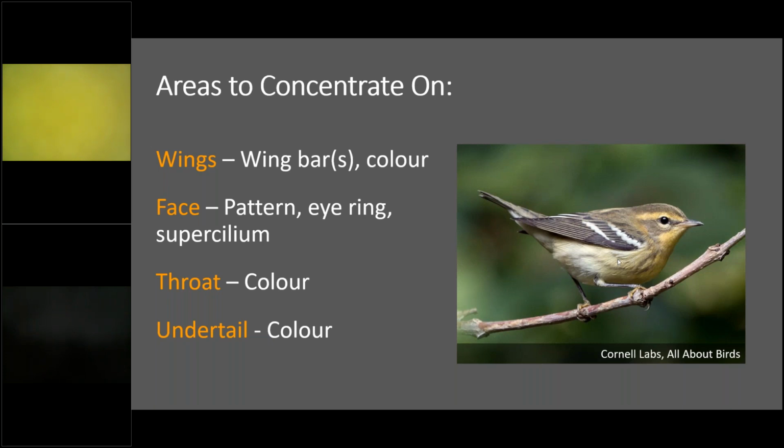For the face, we're looking for the general pattern on the face. If it has a cheek patch, we're also looking for if there is an eye ring, and is that a full eye ring or a partial eye ring. We're also looking at the supercilium, or the line above the eye. You can see in our little warbler picture here, he has an eyebrow line. Also looking for the color of the throat and also the color of the undertail coverts.